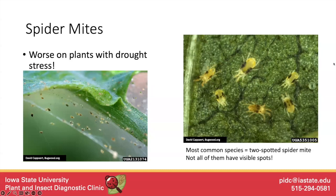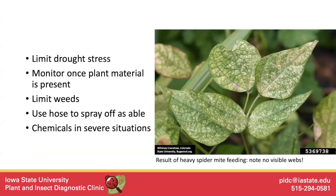Not all of them have spots, though, which is another importance of using diagnostic clinics to help you identify your insects. Even though most of the time they look generally the same, you can find two-spotted spider mites without spots, just like you can find other species of spider mites that usually don't have spots but look like they have spots. So again, utilize resources, utilize the Plant and Insect Diagnostic Clinic, and we are here to help you. That is what we do, and that's what I like doing the most. I love identifying critters. Please send them up.